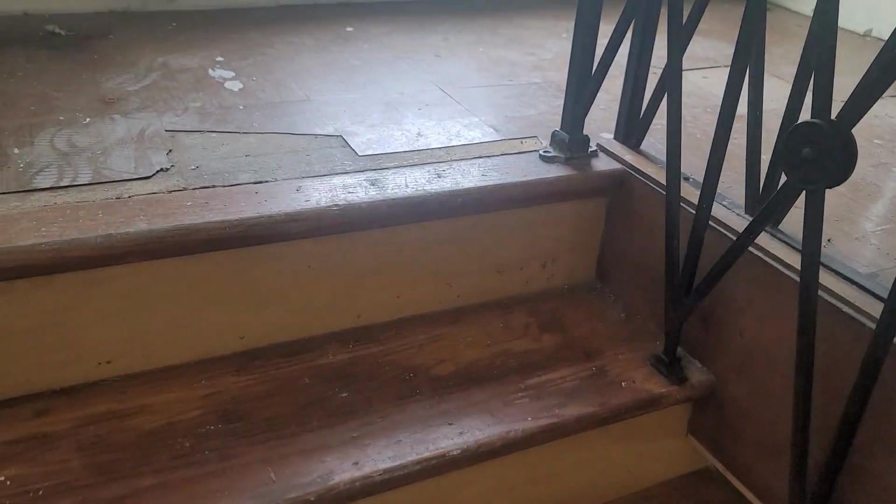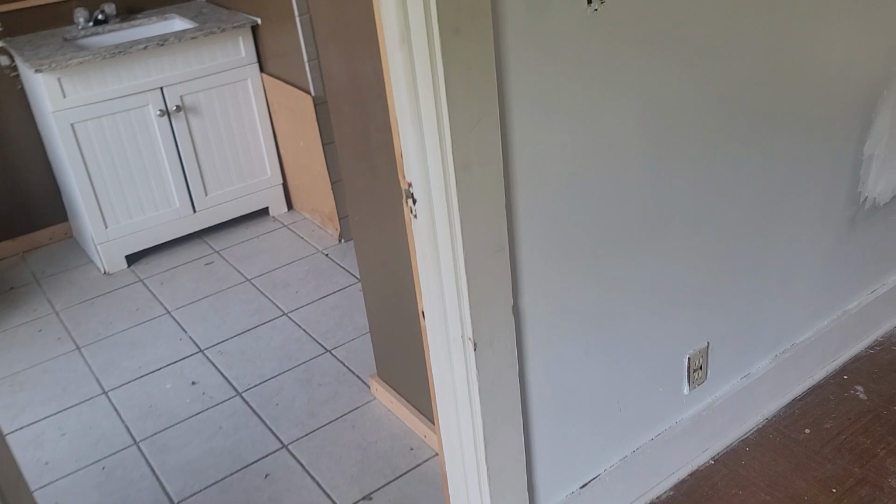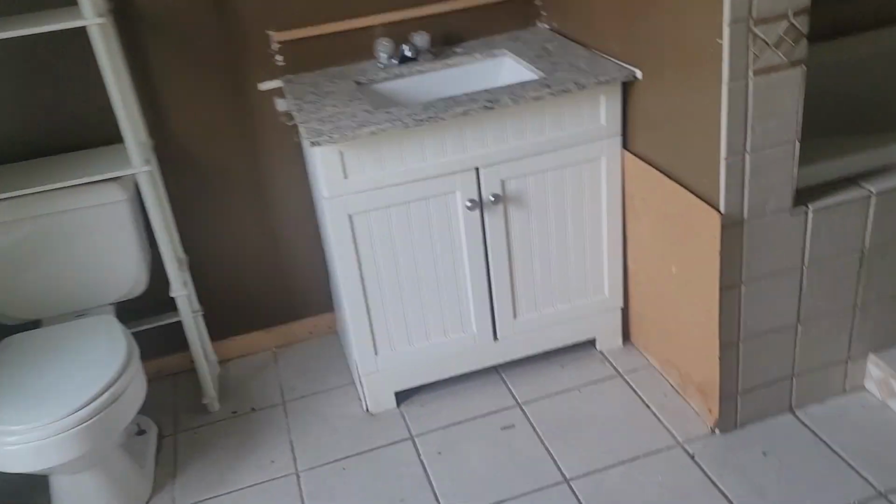Go upstairs and check out the upstairs real quick. It's a really nice banister. Needs tightened up, but it's a neat wrought iron banister. Stairwells are really cool. They're nice wood stairs, need refinished, but again, lots of potential. Come up to the top of the steps, and we have a bathroom here with a nice big walk-in shower and a jet tub.